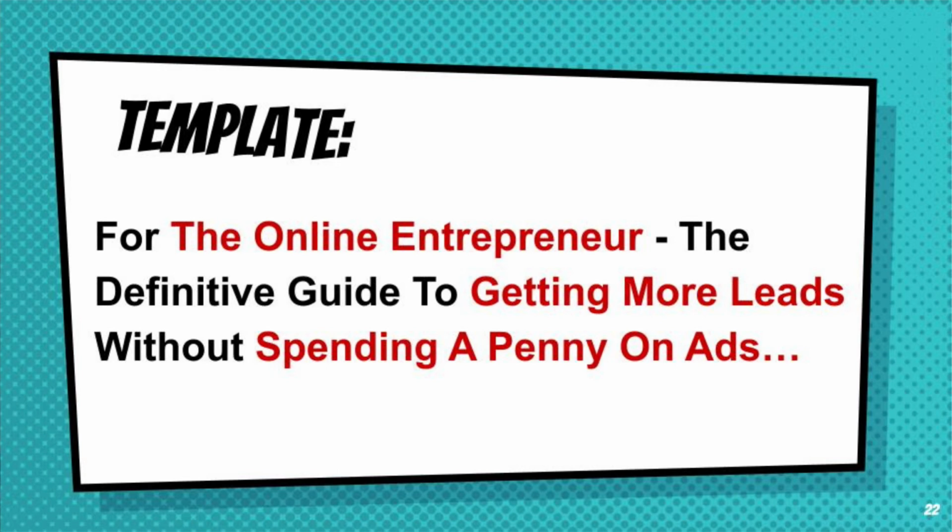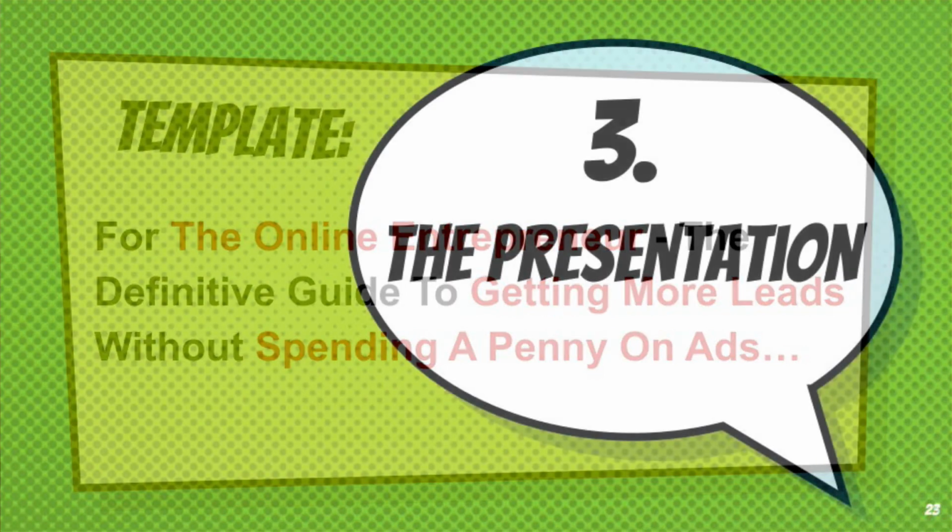Oh, and this doesn't have to be a definitive guide. That's just for this example. It really depends on how you're going to deliver your lead magnet. And this brings us to the last P, the presentation.